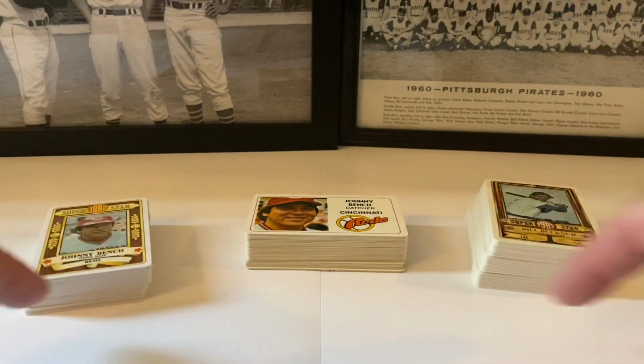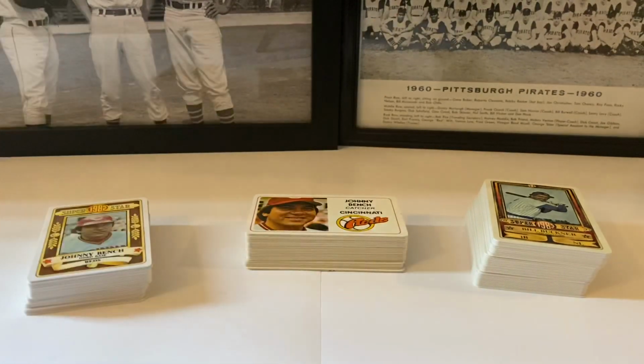We're going to showcase all three of these sets. You got 81, 82, and 83. These are the superstar sets. They're also all-star sets, which are extremely valuable. And these are valuable too, but the all-star ones are very, very valuable.